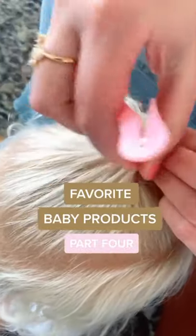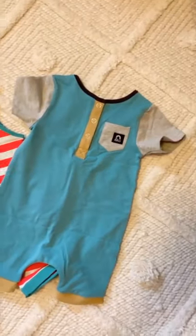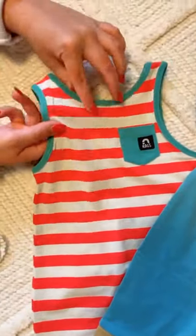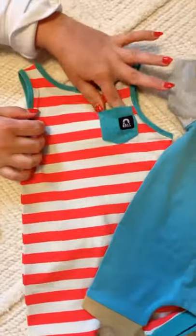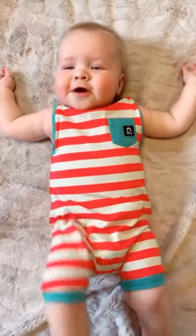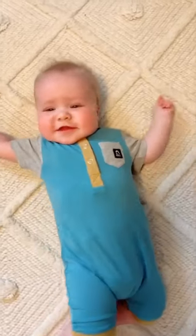Favorite baby products, part 4. I love the clothes from Rags to Raches. The material is so soft. It's also super stretchy in both directions, so it makes getting the clothes on and off really easy. There's also no buttons or zippers, so that makes it really easy too, and all of their collections are limited, so they usually sell out pretty fast.